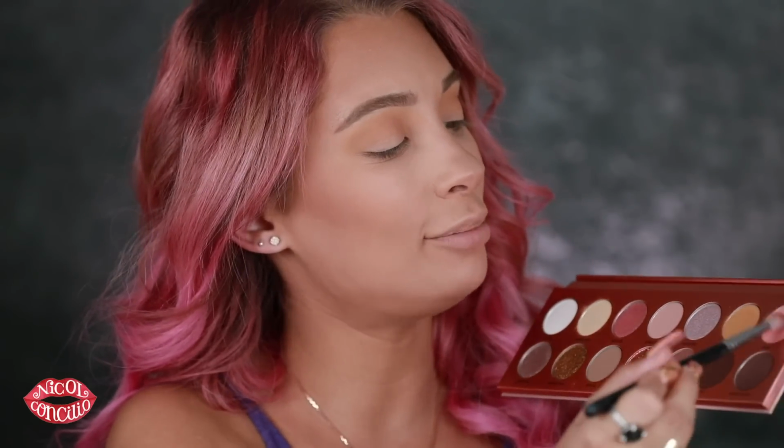So now I'm going to take the shade Bare, add a little bit of a pinky dink up in there. Can you guys see? It's like a peachy pink. I love this color. Is this like a salmon? I don't know. Can someone let me know in the comments? Because I'm really bad at explaining colors, I feel like.